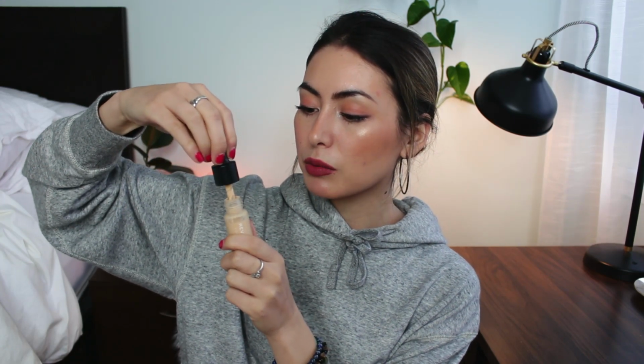Then I have the Revolution Pro Foundation Drops, and this is in the shade F8.5. I need to wear this one more. I feel like I didn't wear it enough to really know how I feel about it. Plus, I don't have anything really from Revolution Pro foundation wise, so that one is going to stay.